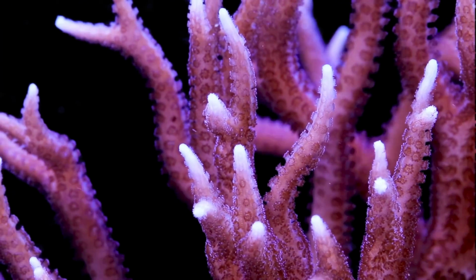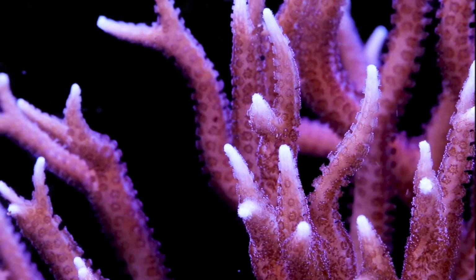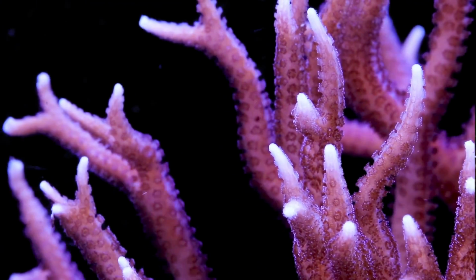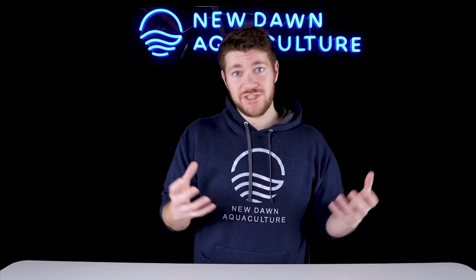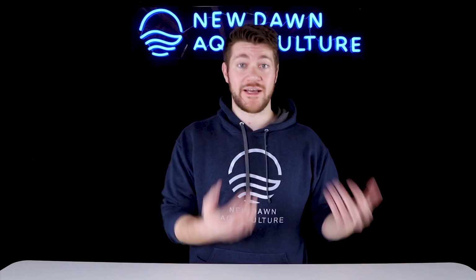Another area where this coral can suffer from its own success is when it comes to water chemistry. And the pink Hystrix bird's nest struggles with water chemistry in the same way that all of the very fast growing SPS corals struggle with water chemistry. These corals appreciate very stable water chemistry, but as the coral grows exponentially, the demands on your major and minor trace elements will also grow exponentially.